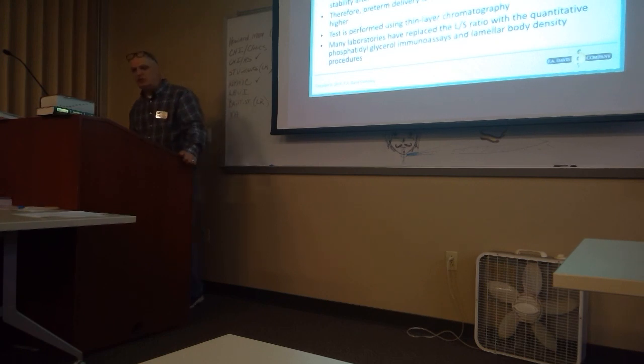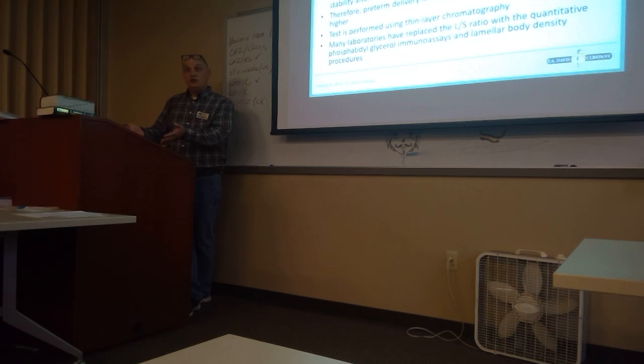Lecithin is the primary component of lung surfactants. Increased production occurs after the 35th week of gestation. Sphingomyelin is produced at a constant rate after the 26th week and serves as a control for the rise in lecithin. So an LS ratio is usually 1.6 prior to week 35, but after week 35, it will rise to 2, okay? So you want it to be at 2. Does that make sense to everybody? Because if it's at 2, it means that more than likely there is going to be enough lung surfactant that the baby can survive. It can breathe on its own.